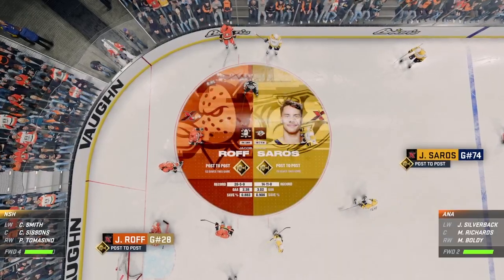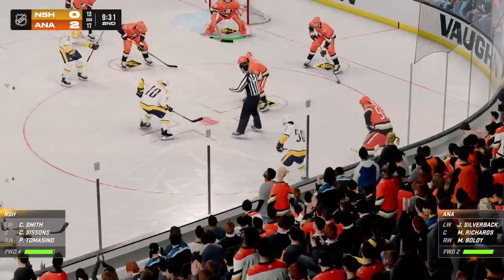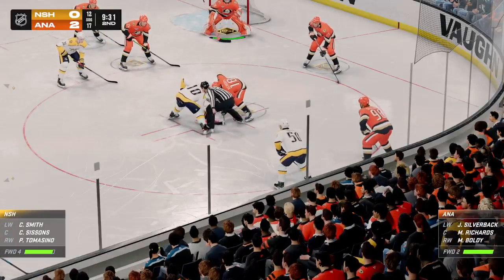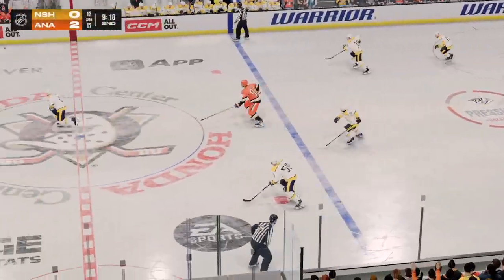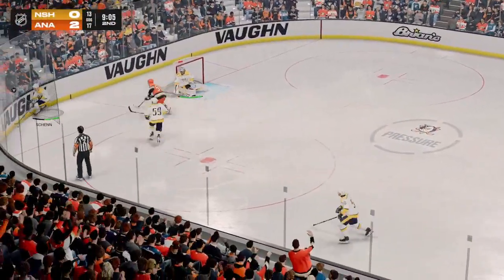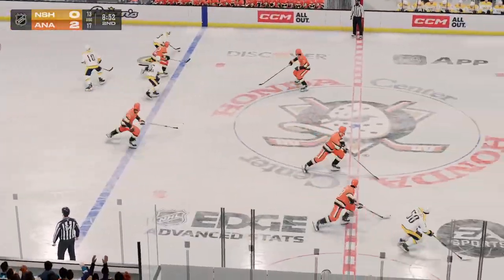The Ducks have a decided edge in the shot department and also in the score as well here in the second. And they win the offensive zone faceoff. Now let's see if they can capitalize. Sisson's stick implodes, and that's so frustrating, but he grabs another and he gets back engaging in the play.